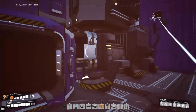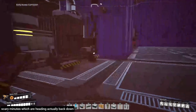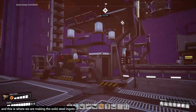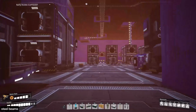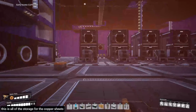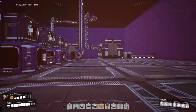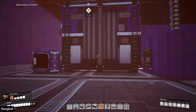Here we are making titanium ingots, which are heading actually back downstairs to join the production line. And this is where we are making the solid steel ingots, which are then going here to make steel beams. This is all of the storage for the copper sheets coming down from below. And the same here, we're storing the steel pipes and copper sheets and quick wire.